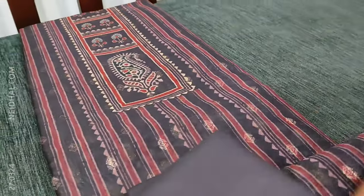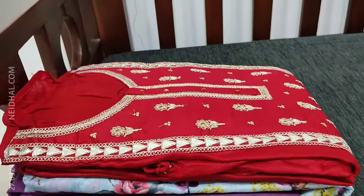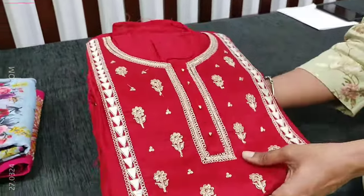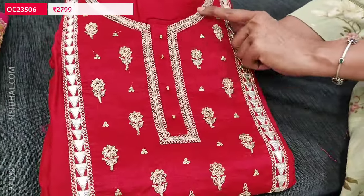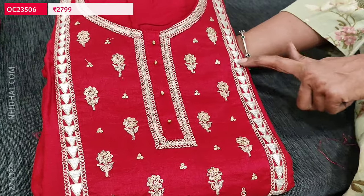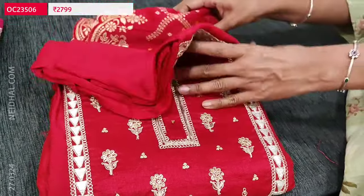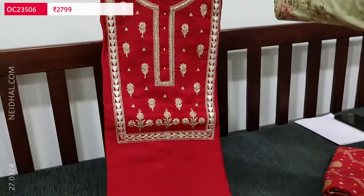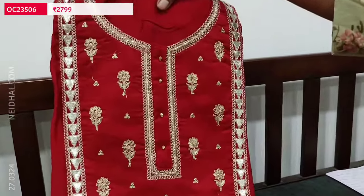Next we are going to see a designer set in upadda silk. It's a beautiful designer party wear dress material. The color is reddish maroon. Simple round neck where we have heavy zardosi sequence work and gota patchwork, beautifully done, highlighting the yoke portion of the top. Attractive color, reddish maroon.